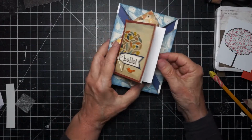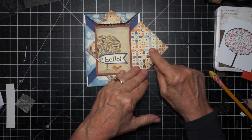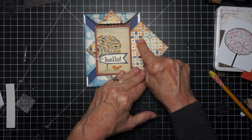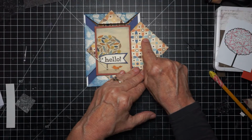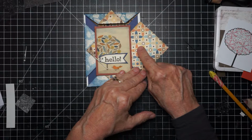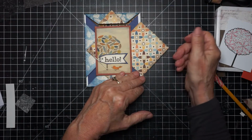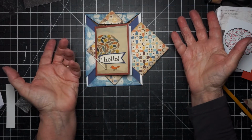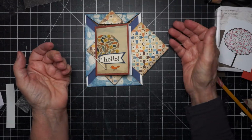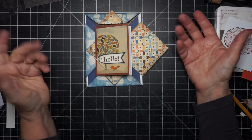On colors on this guy, okay, so you look at this and you've got a blue, you've got a dark, a light blue, you've got a red orange, and then you have a yellow orange, plus a neutral of brown. So I think these feel very fallish. The paper is going to tell you exactly what to use.